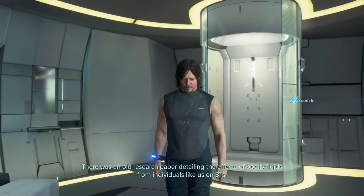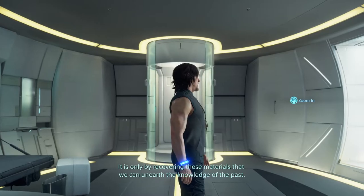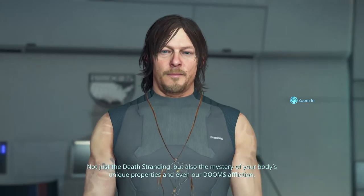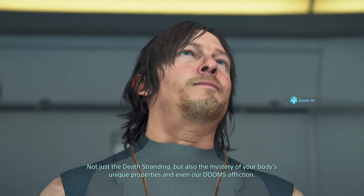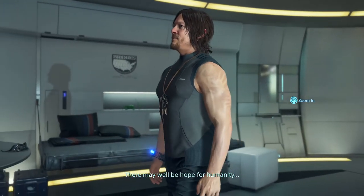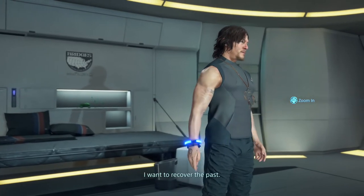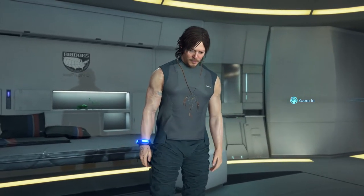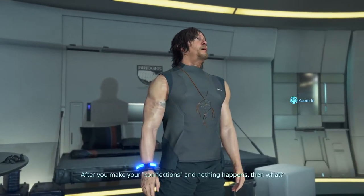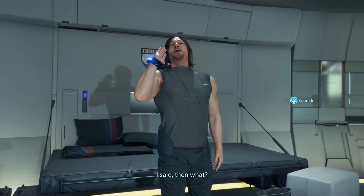There was an old research paper detailing the effects of bodily fluids from individuals like us on BTs. It is only by recovering these materials that we can unearth the knowledge of the past. Not just the Death Stranding, but also the mystery of your body's unique properties and even our doom's affliction. There may well be hope for humanity. Sam, I have no interest in rebuilding America. I want to recover the past. Five. Oh, four, it's almost three, time. Two. One. After you make your connections and nothing happens, then what? I said, then what?